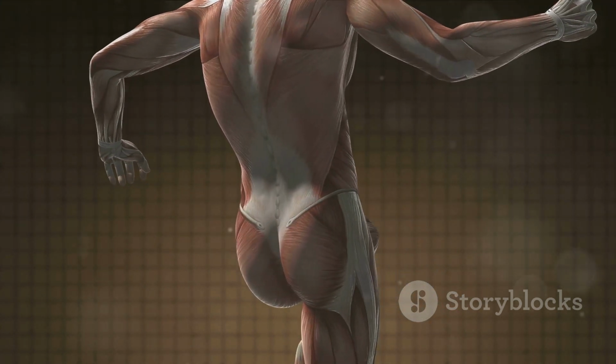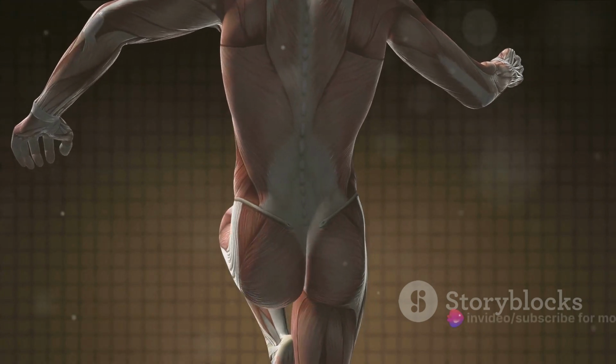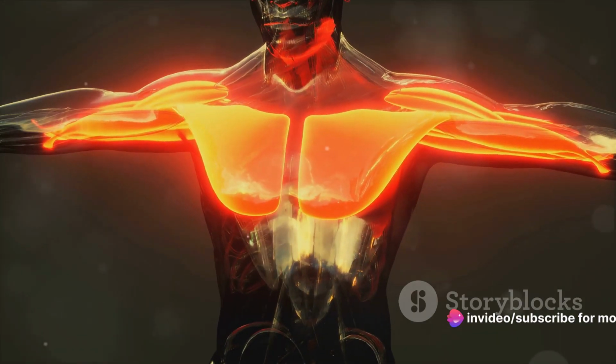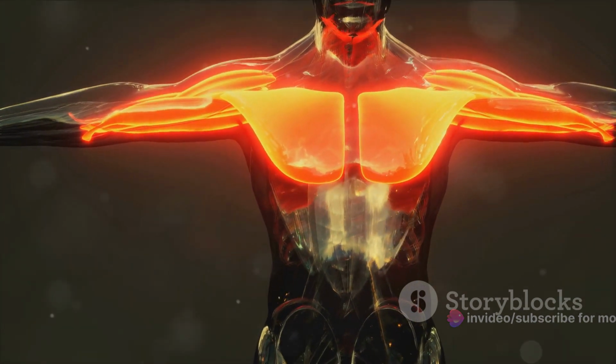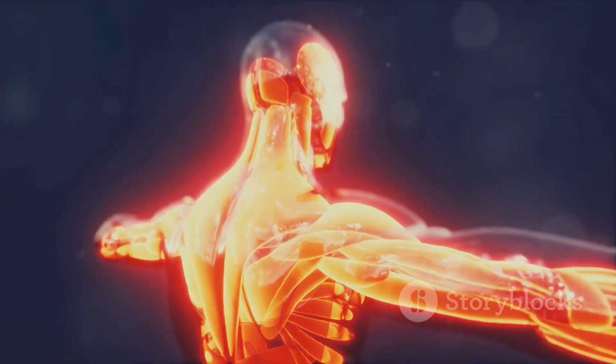Even when you're at rest, some of your muscle fibers are firing off. They're not doing it all at once, but rather in a staggered sequence. This is what gives your muscles their firmness and resistance to passive stretch when you're not using them. And why is this important?